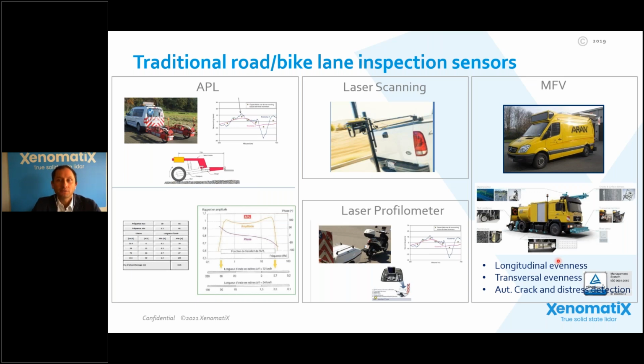And the main goal remains to save on your budget, not to shift from repair budget to survey budget. So a simple and affordable device that you can mount on your existing vehicle and that returns the full 6D digital pavement is what we search for.